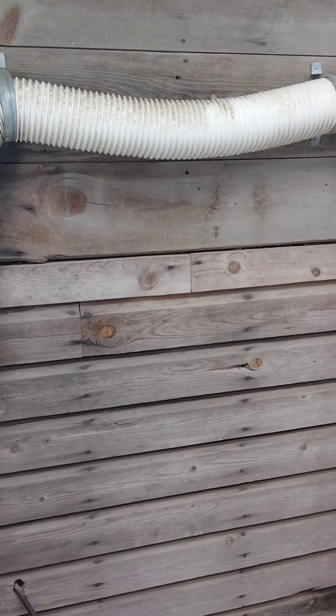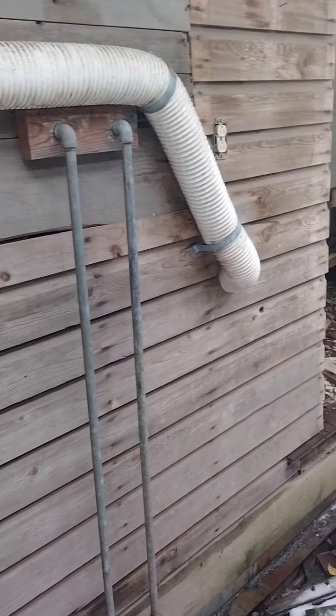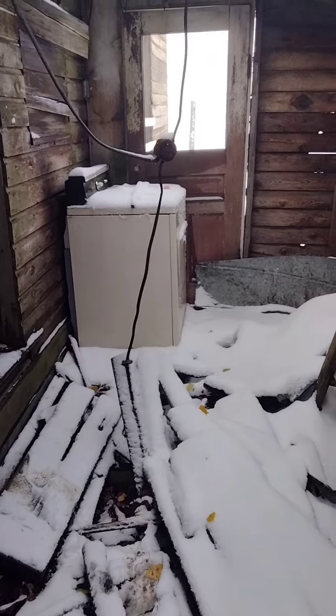This is the laundry area back here. Got your water hookups and your dryer hose and whatnot.